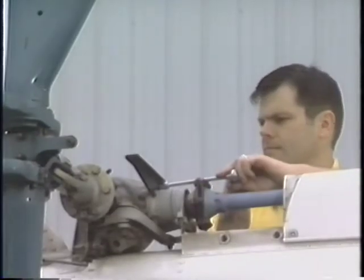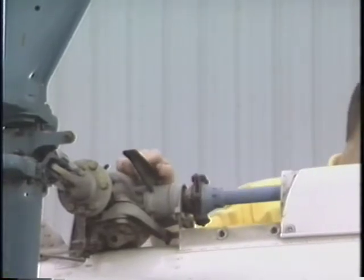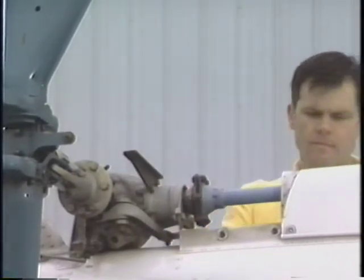Install the vibration sensor and applicable bracket for your installation in accordance with the maintenance manual or applicable balance chart.